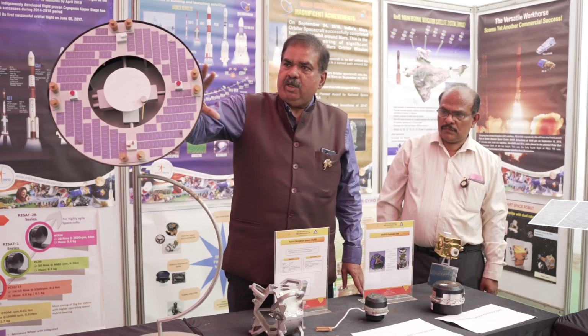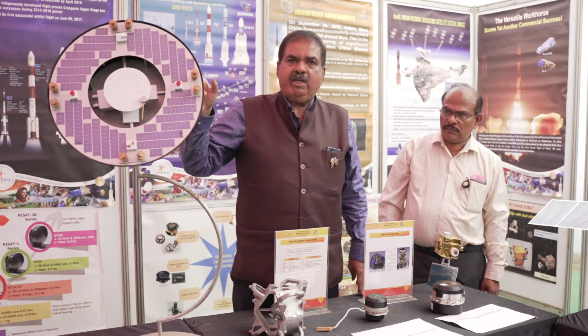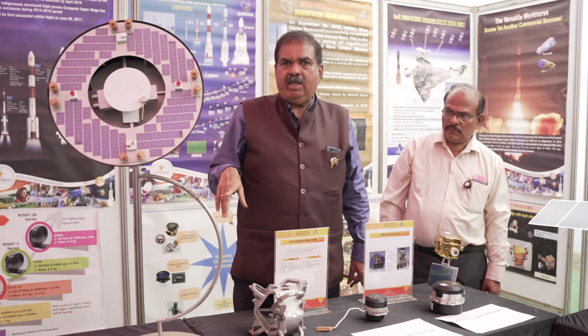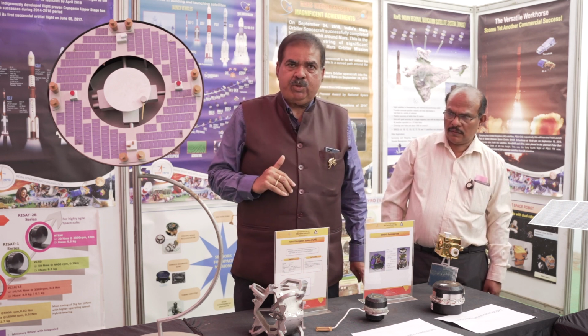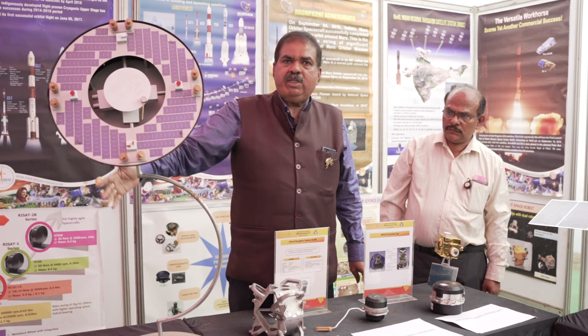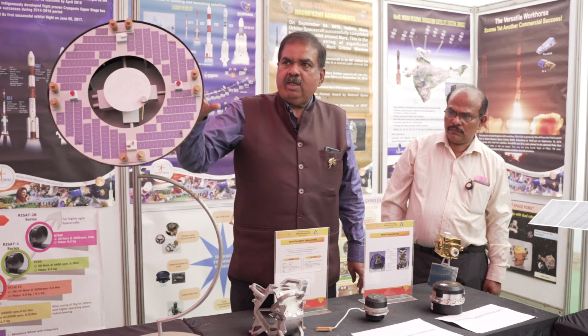This was a mission which was successfully carried out, kept in orbit, and finally it splashed down in the Bay of Bengal. Then it was recovered and brought back, and we got all the data required for the design of our Gaganyaan process. The main thing in this is the thermal tiles. Thermal tiles are tiles which are ablative in nature, meaning they will sacrifice themselves to protect the main capsule.